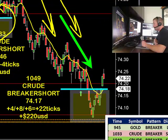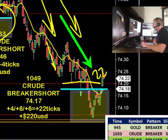Minutes later for another pattern here. So we sat on our hands, we watched our rules, and we looked for our next trade here at 10:49. So we come all the way down, we break below the 74.22s here, we mark up our swing low, and we break below that swing low.